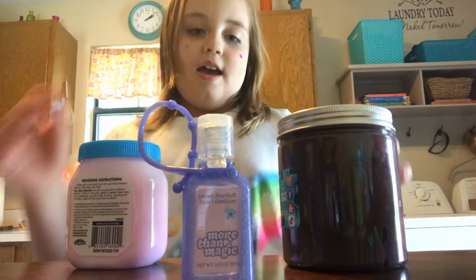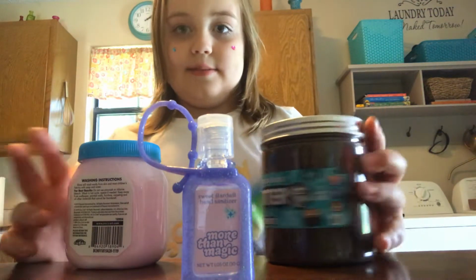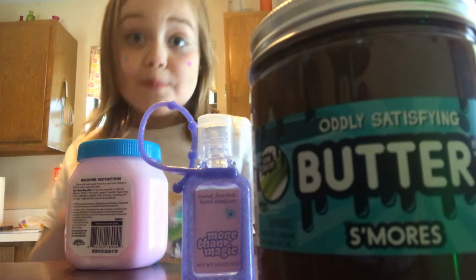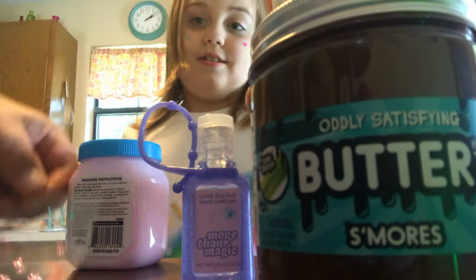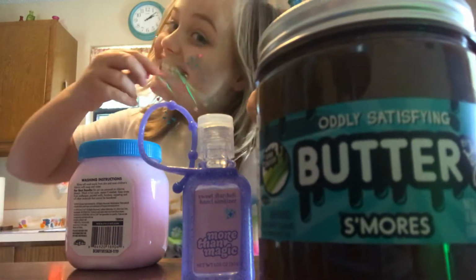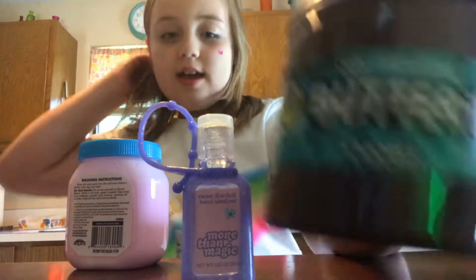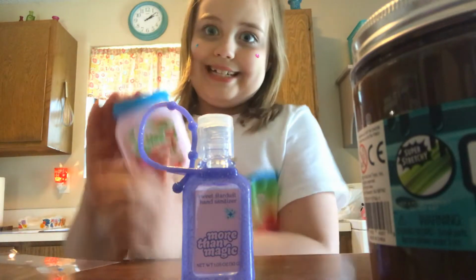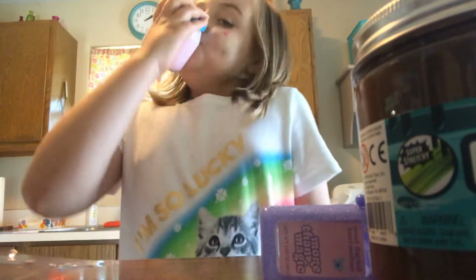Thank you. Okay, and we got some of these slimes. We got this butter slime s'mores. It smells like s'mores. I got these little charms for my face. Can I get them on there? And I got this piece of cake. It smells really good, and even look at the bottom, looks really pretty.